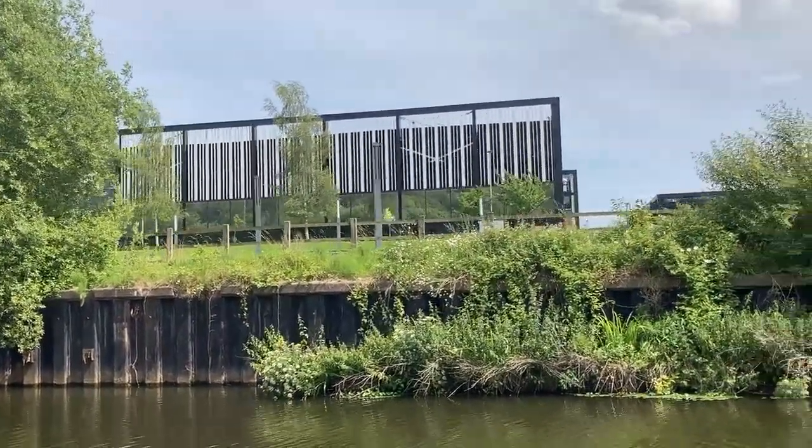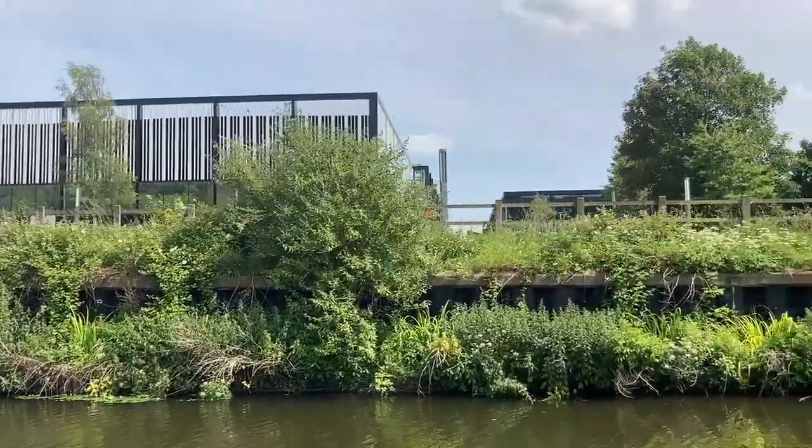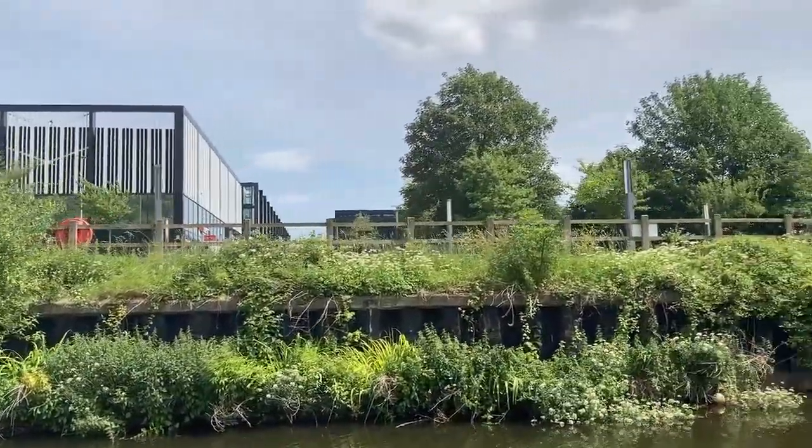That's the end of the new shopping precinct in Northwich. Asda is at the far end of that. There's another park, another units just to the right there.